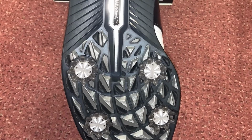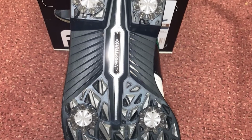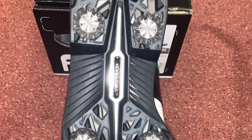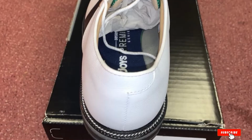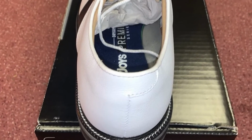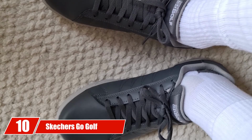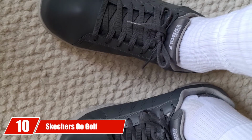In summary, the FootJoy Premier Packard golf shoes are not cheap, but their performance backs that up. This pair is not for everyone. However, if you are a traditionalist and you have the budget for well-constructed golf shoes, these might fit you. Finally, the number 10 position is dominated by Skechers Go Golf Men's Drive 4 golf shoe.